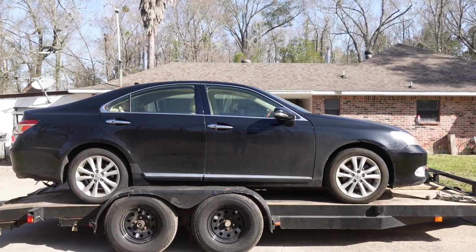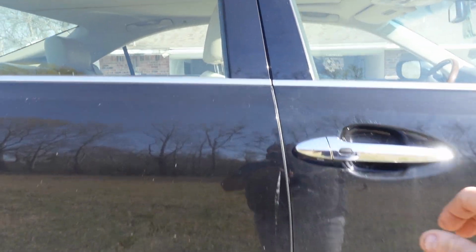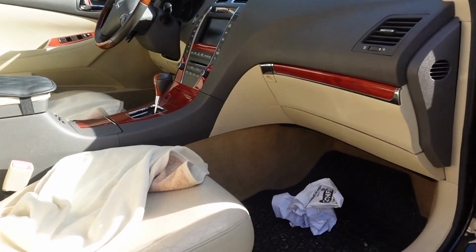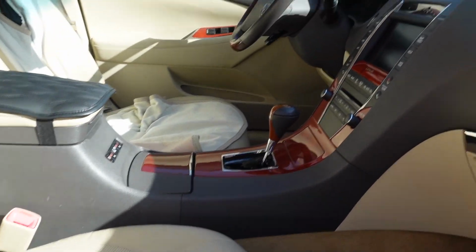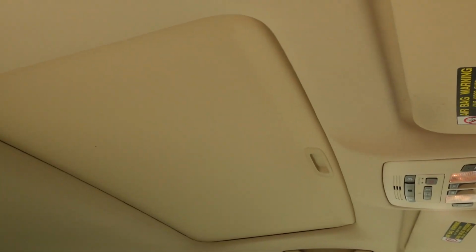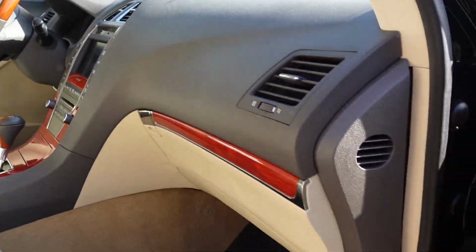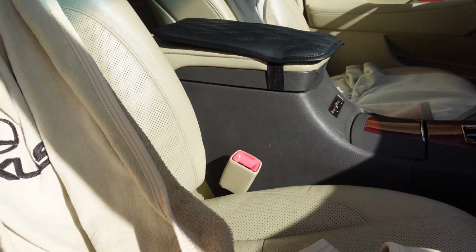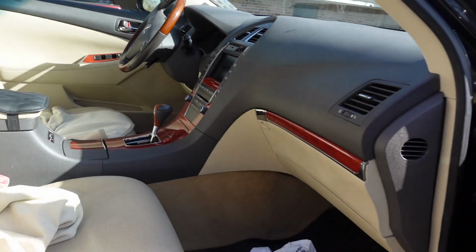Everything is cherry. I mean, the interior of this car is effectively like new. A little cracking on the leather, but from what I can tell, everything works. Very light. Oh, I just noticed it has a sunroof and all that happy stuff. I mean, she's a beautiful car. This thing deserves to be saved. It is very, very nice.